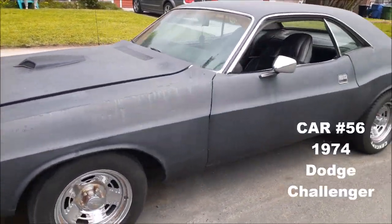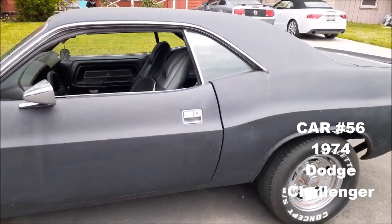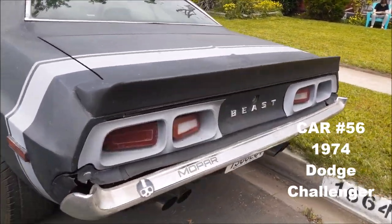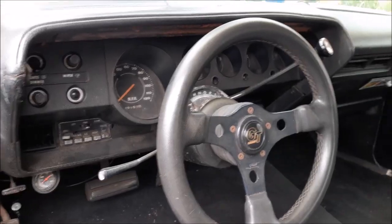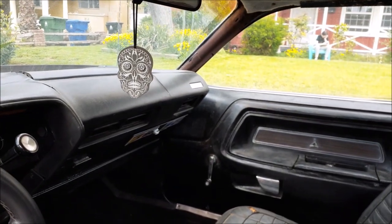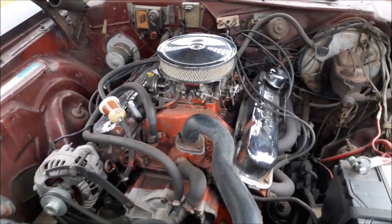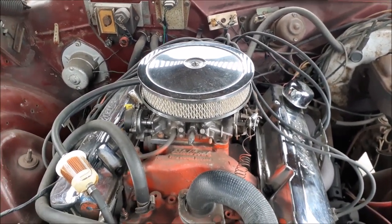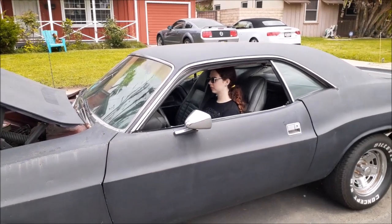This is my 1974 Dodge Challenger. Beast. Hit it!